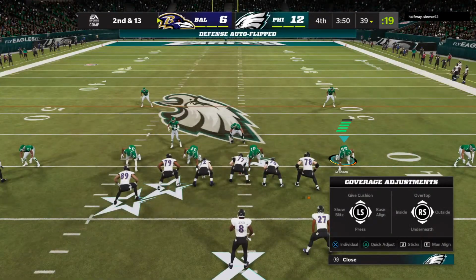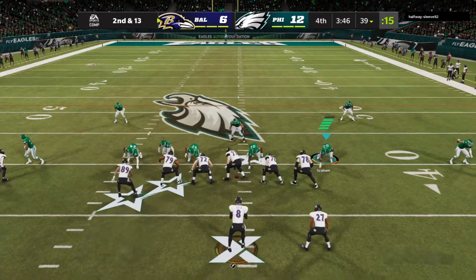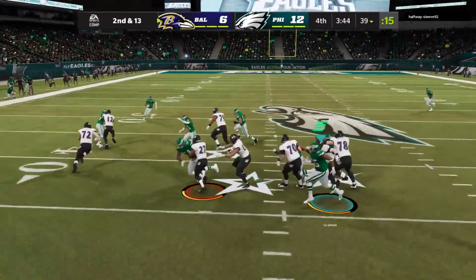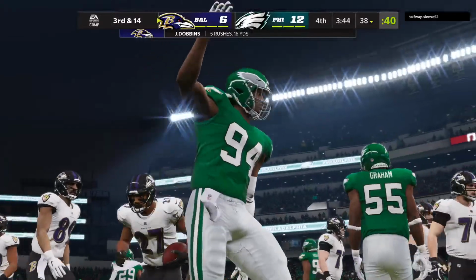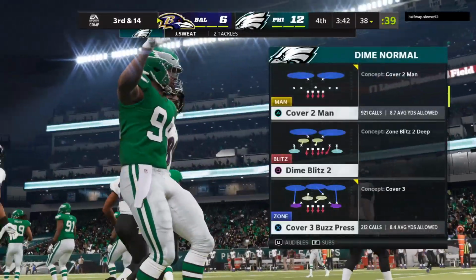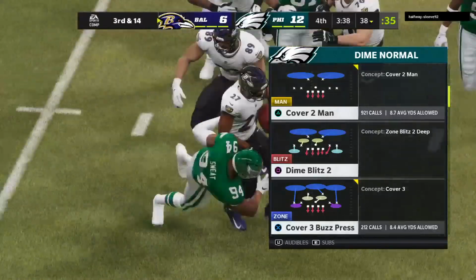Behind the chains, 2nd and 13. They'll go again with Dobbins, and he is going to be stopped cold behind the line of scrimmage. Just a loss of a yard there, but it's not going to help. Now they face a 3rd and 14. They're having issues right now getting that running game going.